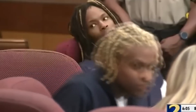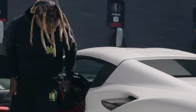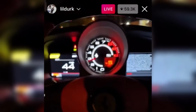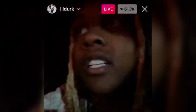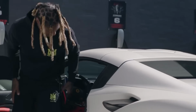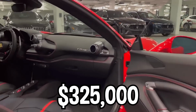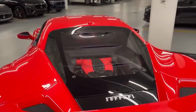Only 2 months after purchasing the Urus, Lil Durk went on to add the brand new Ferrari F8 to his collection. One day he just decided that he was missing a Ferrari in his garage and he quickly wanted one in his possession. Lil Durk paid for the Ferrari all in cash at the price tag of $325,000. Mind you, this was just a few days after he advertised on Instagram that he needed one ASAP.